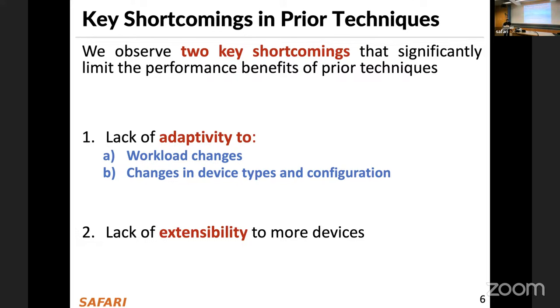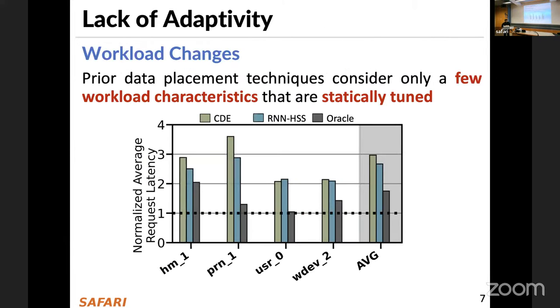So here, when we design a data placement policy for two devices, that policy will not work for three devices or four devices, or when you remove a device from the system. So that is extensibility. So we show some results to demonstrate the lack of adaptivity to workload changes. Here we show the normalized average request latency, which is the average request latency normalized to fast only device, where fast only means that the entire data set or the workload can fit into the fast device only. And here the lower the value, the better.